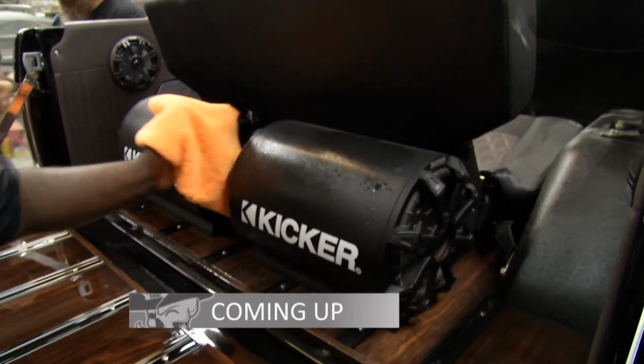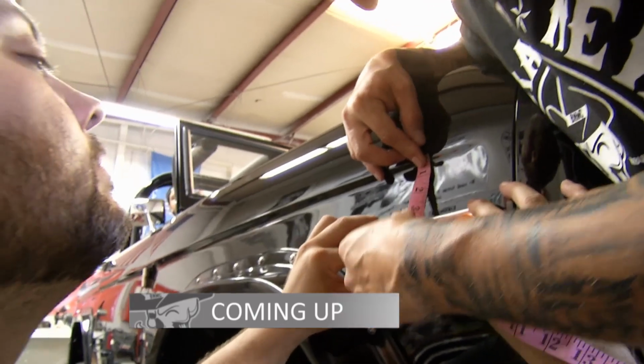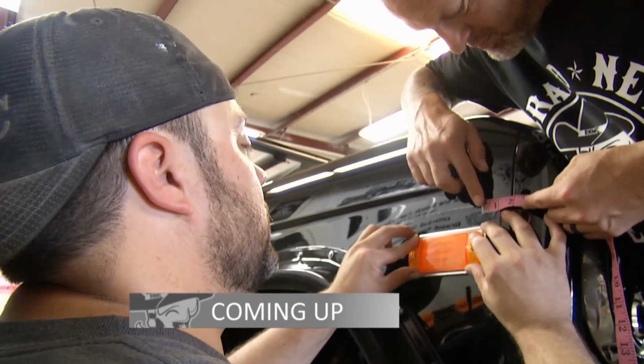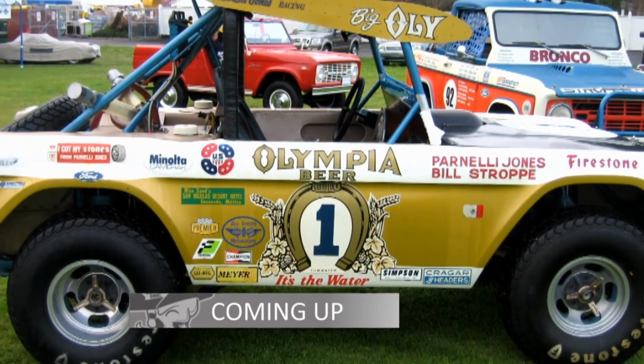I second that. This Bronco looks terrific, but it's not finished yet. When we return, the brand new muscle car gang sets out to make this black beauty look even better. And we get an insider's look at the most famous Bronco of all time.